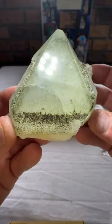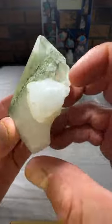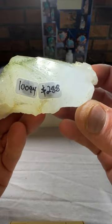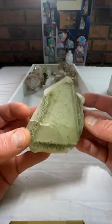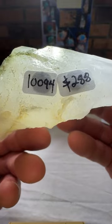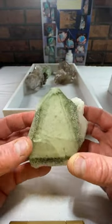This was once and done. They came and they went and then it was gone. Little Colombian Dream Quartz with epidote. And it is $288 tonight. Let's make it $190. Holy shit, Batman. $190.